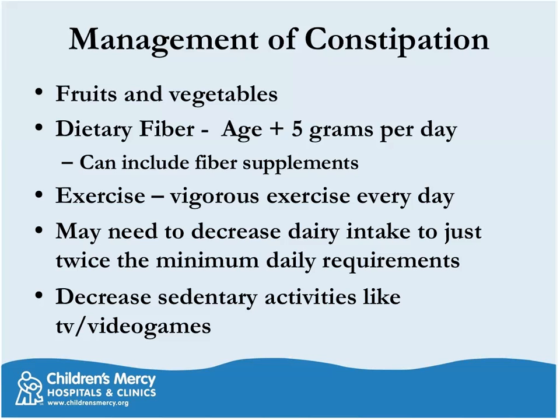You may need to decrease dairy intake to twice the minimum daily requirements, which the rule of thumb we use is 12 ounces a day of cheese, cottage cheese, milk, ice cream, custard, yogurt, and pudding. So that's twice what a child actually needs in a day. And we say that because parents get nervous that their kids aren't getting enough dairy products.